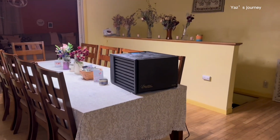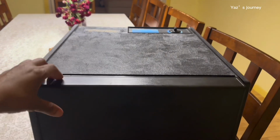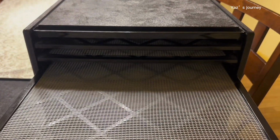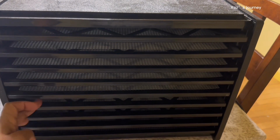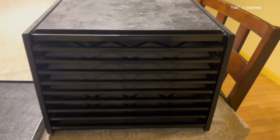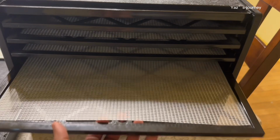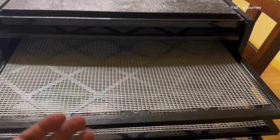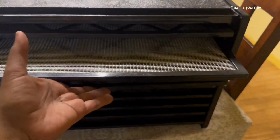Let me take you to the living room. Here I have the dehydrator, and you will see me use it in the summer when the garden thrives. As you can see, it has so many trays. Let's see, 3, 4, 5, 6, 7, 8, 9 trays. With those trays I can dehydrate meat, herbs, and dry berries. I mean, there are so many things that I use it for.